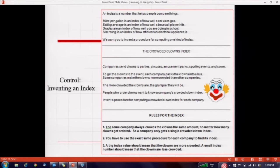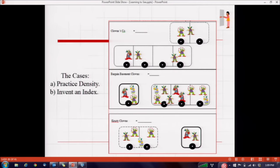The other group gets a different story. They're told you have to compute an index. We explain what an index is, like miles per gallon. They hear the story, and then they have to invent a crowdedness index to compare the companies. So we don't use the word density. They have to come up with their own solution. Both of them get that, and then they receive this thing. In one case, the students are practicing density. In the other case, they're trying to come up with their own formula to compute an index of crowdedness. Make sense so far?